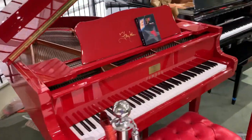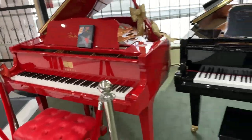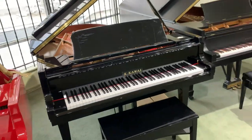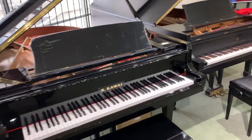The first one is the red piano, signed by Elton John, a beautiful piano. Next door to that, we have a GL50, it's a 6'2" in the Kawhi lineup with the carbon fiber action.